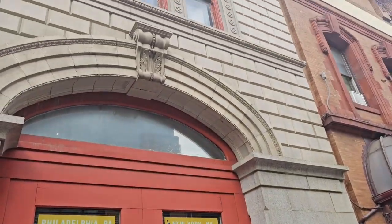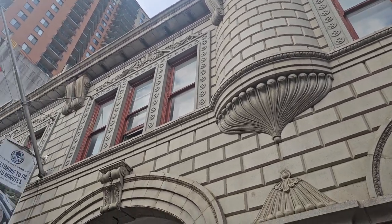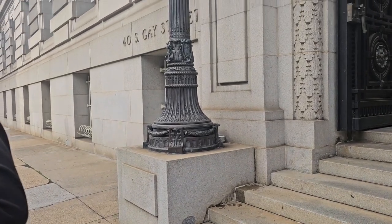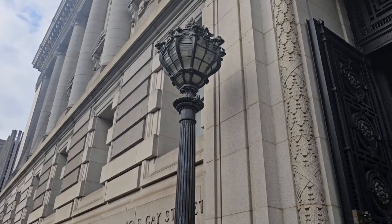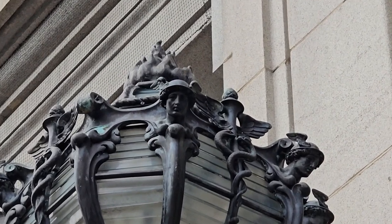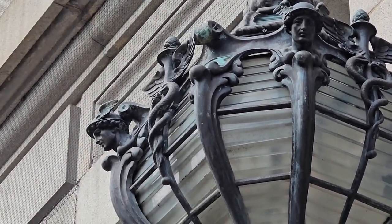We found the red light district of Baltimore. Love Joy Joy. Aww. More beautiful building architecture. Okay, I just fell in love with these brass or copper, not sure which one, but it's patinaed. But at the top, there's little cherub guys, these winged helmets.